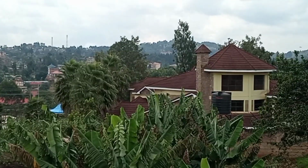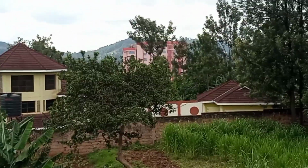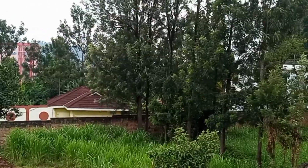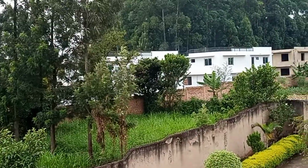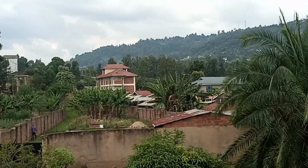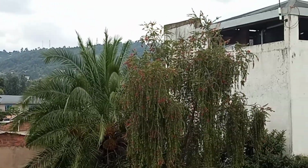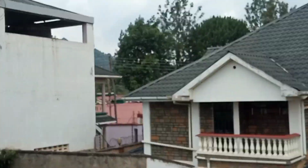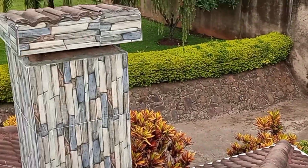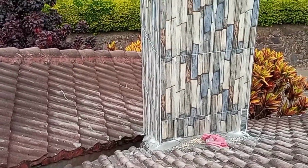So beautiful. That is somewhere in East Africa. Wow. Look at the view that you see. It's beautiful. Very nice. Everything is good.